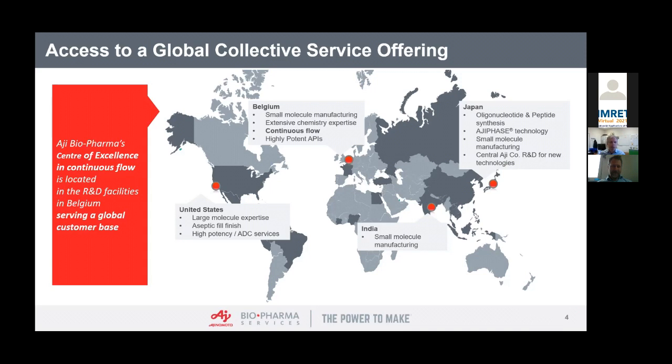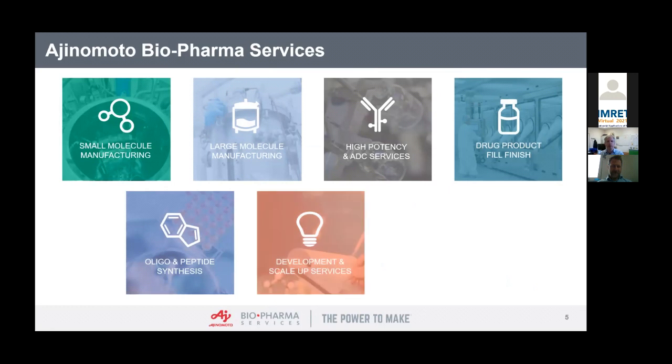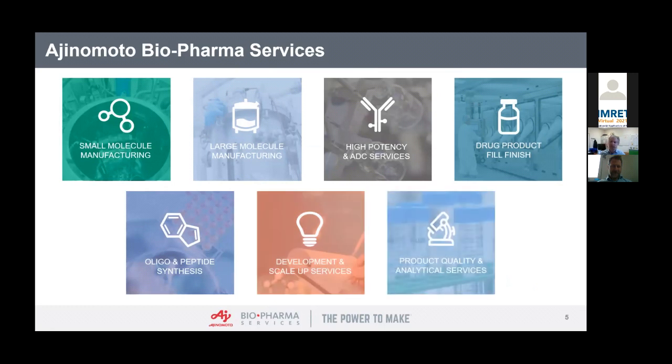oligonucleotides and oligopeptides. The Belgian sites, where I work, host the largest small molecule manufacturing capacity and also process research and development, including high-potent API synthesis and continuous flow. All sites have some form of expertise in flow applied on their field, but the Center of Excellence in Flow Chemistry is located in Belgium. Again, here are all the services that Ajinomoto Bio-Pharma provides, but the focus today is on the small molecules manufacturing.